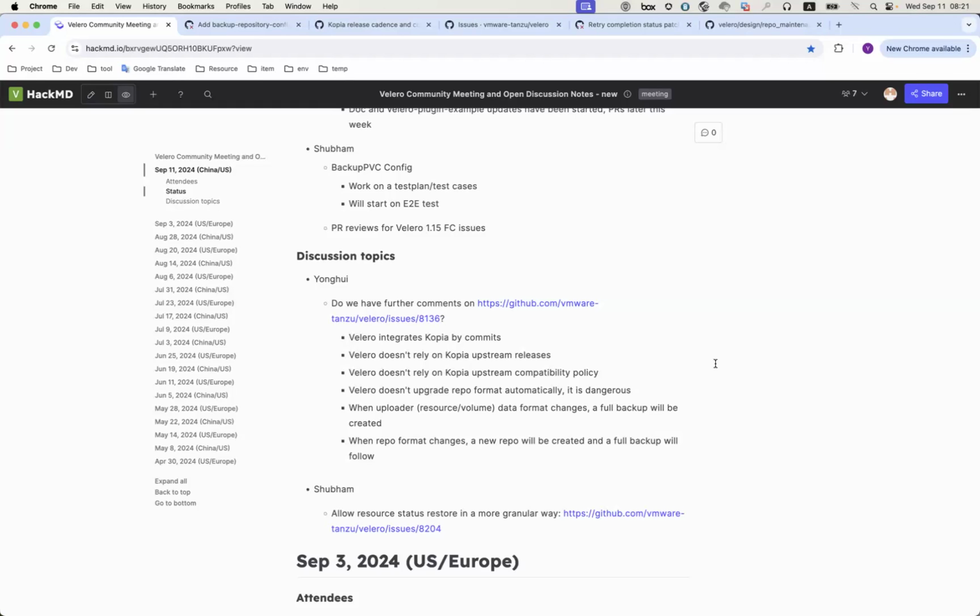So first of all, I agree that the old backup should be preserved until its expiration date. That is for sure. But for the data format, either the uploader or the repository, for backup or restore software, it is a very basic principle that we need to keep the data format stable as much as we can. So what we are talking about only happens in the rare case.